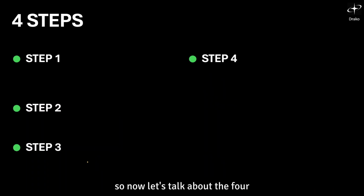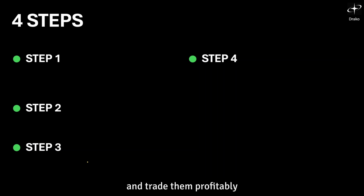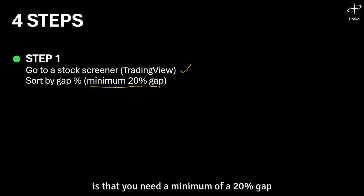That's it. So now let's talk about the 4 steps that I use every single day to find these stocks and trade them profitably. So let's go through step number 1. Step 1 is to find a stock screener. I use the one on TradingView by default. You can use whatever you want. The main thing you need to remember is that you need a minimum of a 20% gap.